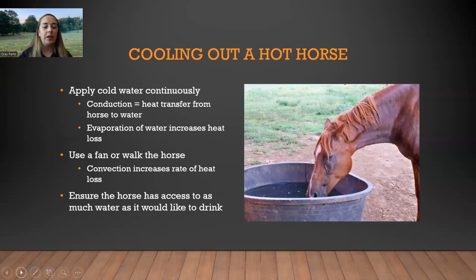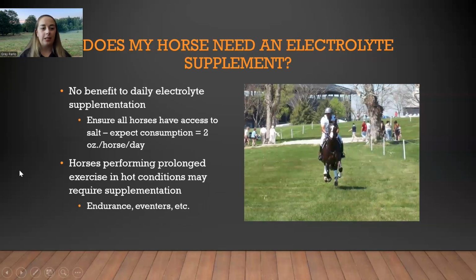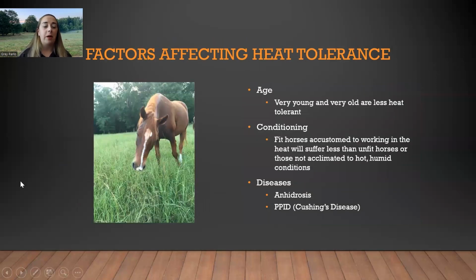The other question that we get a lot about cooling out hot horses is, what about if my horse isn't normal, right? So what kinds of horses are more at risk for heat stress?